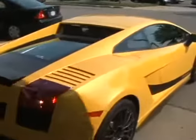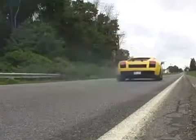Another weak area on this car was fuel consumption, because we managed to get about 12 mpg. Then again, if you've got $246,000, gas prices aren't really an issue.